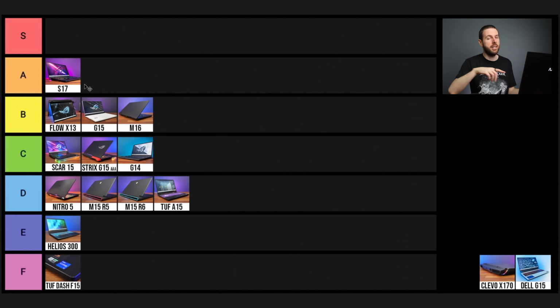And not only that, it means the touchpad is in the regular spot, so you don't have that awkward right-hand side touchpad thing. Again, like many of the other ASUS laptops like the Flow X13, it's good to see ASUS trying different things that other companies aren't even thinking of.